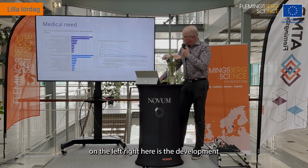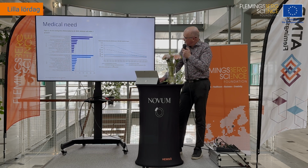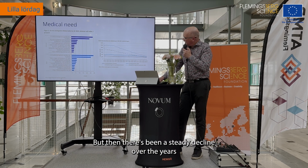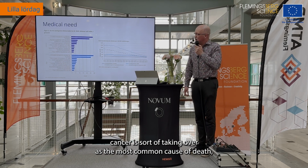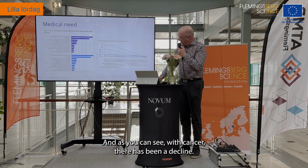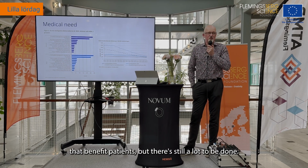On the right here is the development of these different diseases over time and how common they have been as a cause of death. You can see that the dashed lines here are the cardiovascular disease, and in the 70s, that was by far the most common cause of death. But then there's been a steady decline over the years up until today, where actually in some groups of the population, cancer is sort of taking over as the most common cause of death over cardiovascular disease. And as you can see with cancer, there has been a decline, absolutely. There's a number of new treatments out there that benefit patients, but there's still a lot to be done.